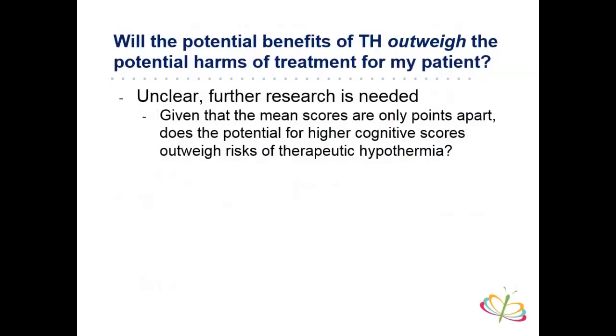We also typically will place a Foley. About half the time we end up taking it out, but they are on strict intake and output the entire time they're cooling. As Lisa mentioned, this is a labor-intensive group. Pretty much throughout cooling they are a one-on-one nursing assignment. It is only once they are rewarmed that they will go into a two-baby assignment.